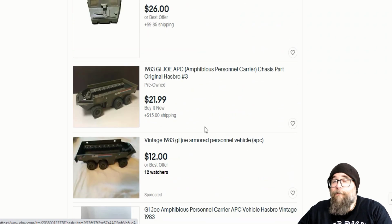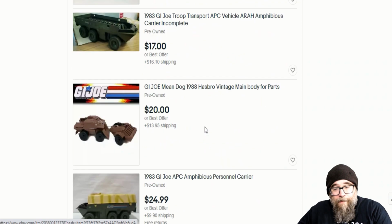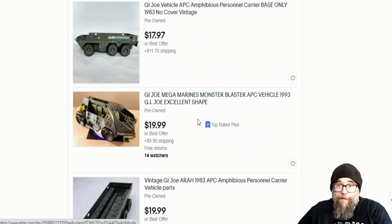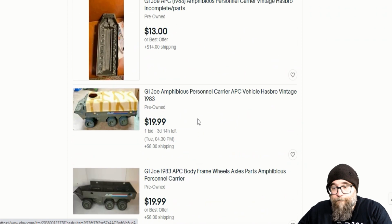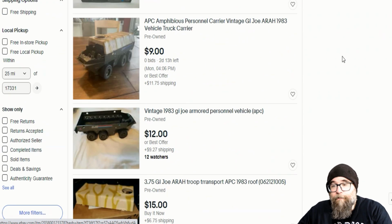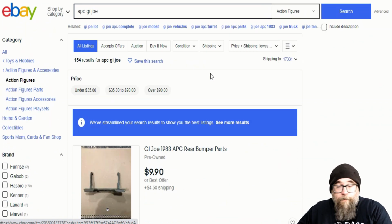Unfortunately, we do not get to see any in this listing, and I apologize for that, but take my word for it, it's not something I'll be able to get anytime in the near future. But whenever the weather breaks and I'm brave enough to go to the flea markets, maybe I'll run into one for a reasonable price. But on eBay, you're definitely not going to find it for a reasonable price.